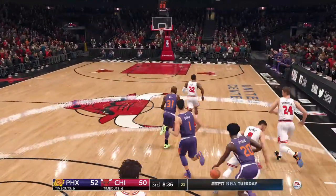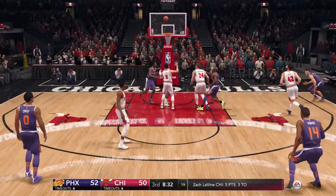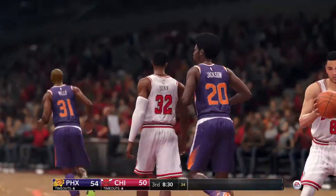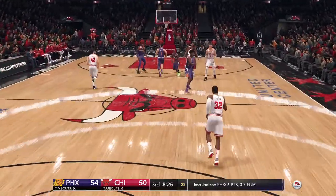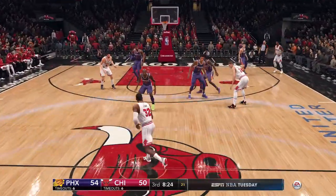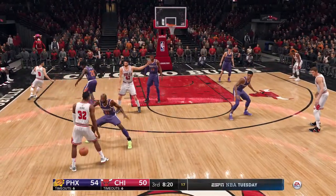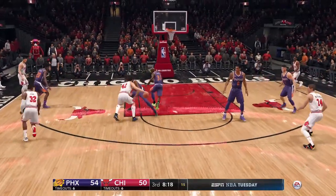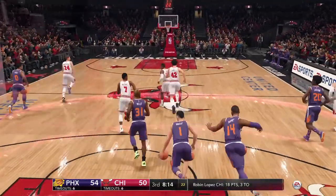Ball loose again, and there's a steal. This is an absolute joke, the way both of these teams are turning the ball over. It's hard to fathom how they let this game get so out of hand. To Lopez, the two defenders converge. Careless ball handling. Turnover forced by Monroe.